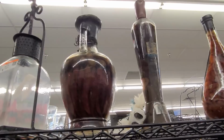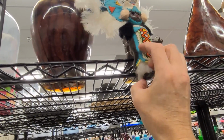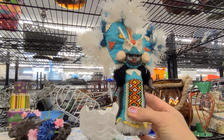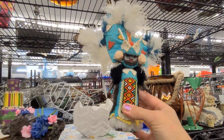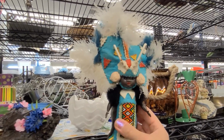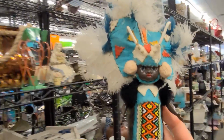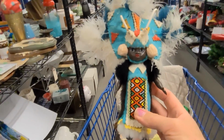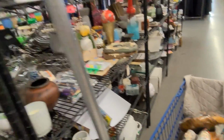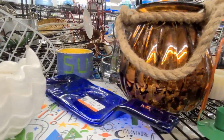Hiding up here is a little doll with feathers. Oh, look at the beading on her. She looks to be tribal, really interesting, definitely vintage. Let's pop her into the cart. She doesn't have a price, so we can get one at checkout. We'll lay her on top so we don't disturb her feathers. What else have we got?